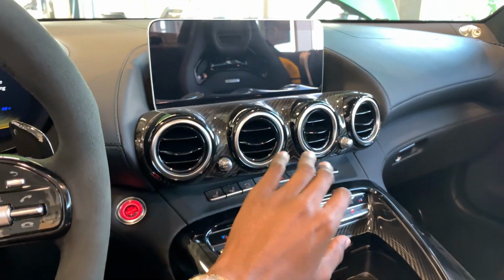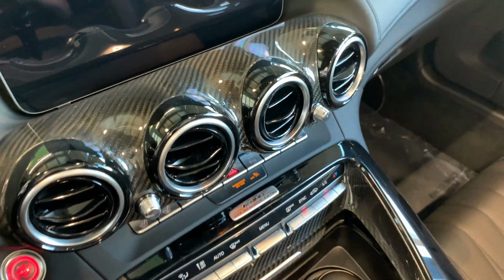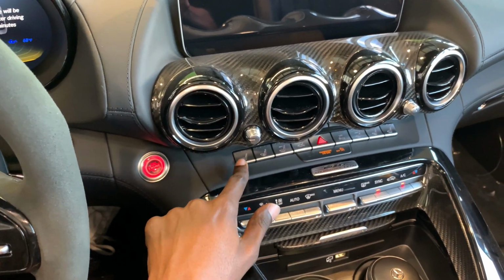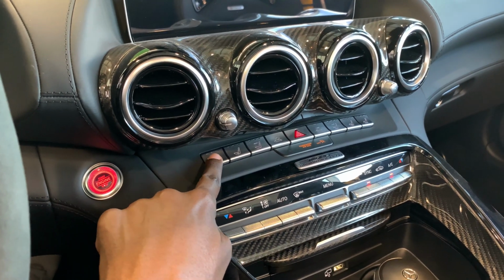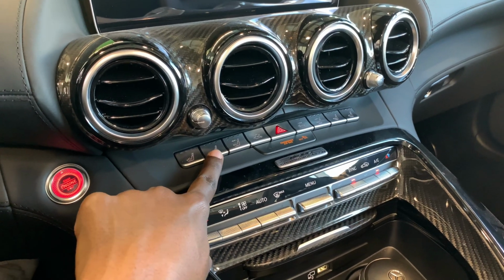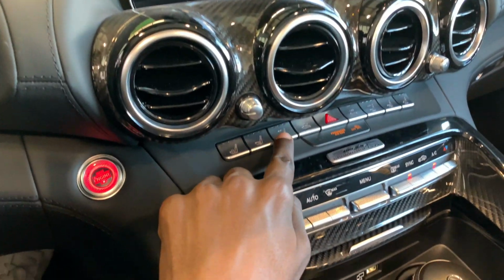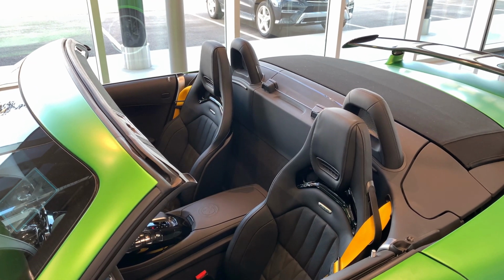Interior on this car, carbon fiber right here. With the black liquid trim, you have 4 circular air vents. And underneath you have all your options. On this side here, you have heated seats, cooled seats. And then this is the neck scarf, which means that if I press that button, you have air conditioning coming from inside here.